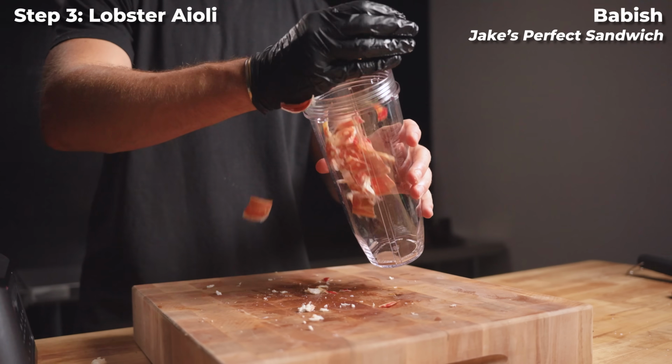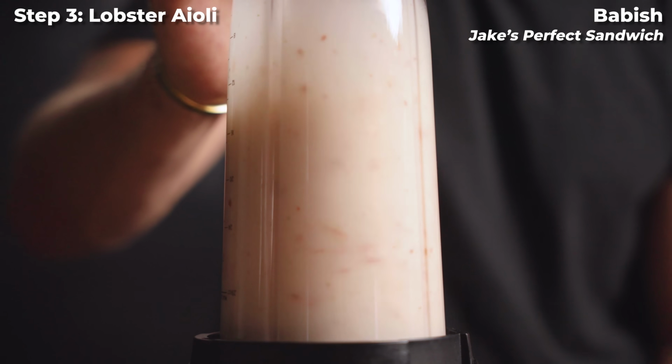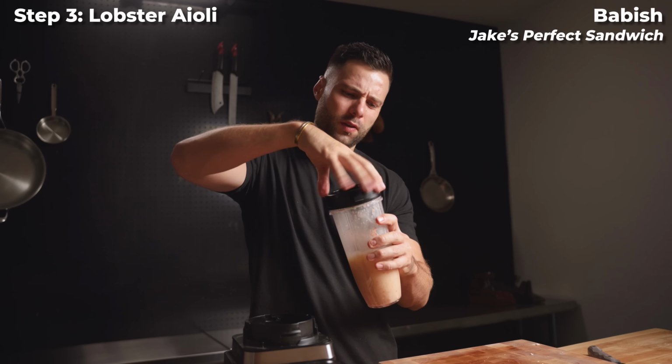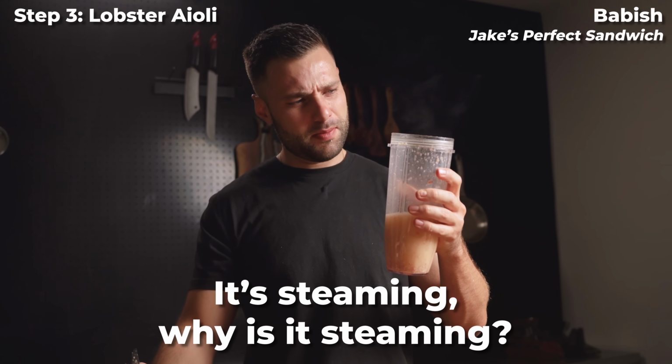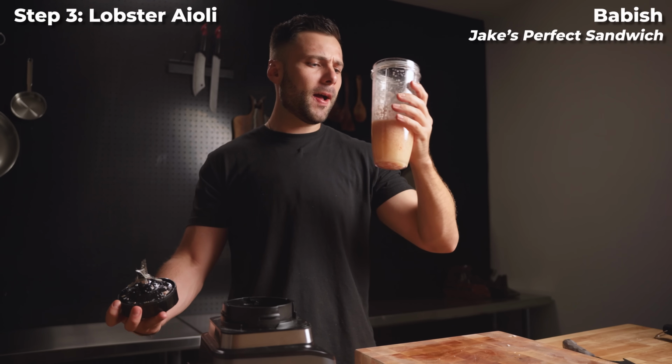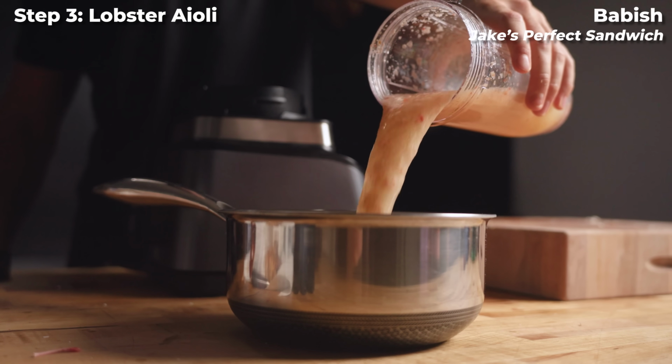Shell into a blender, then we'll add some oil and we'll blend that up. You already know I gotta go for a sip of that fresh. It's steaming. Why is it steaming? That is the good stuff. Into a pot, and we'll cook it down.